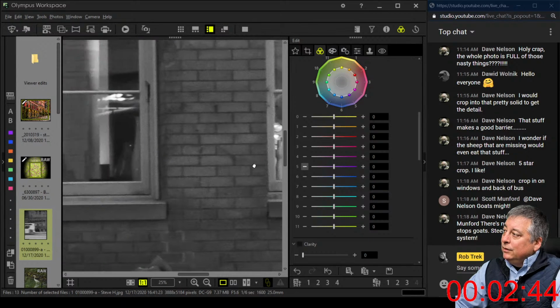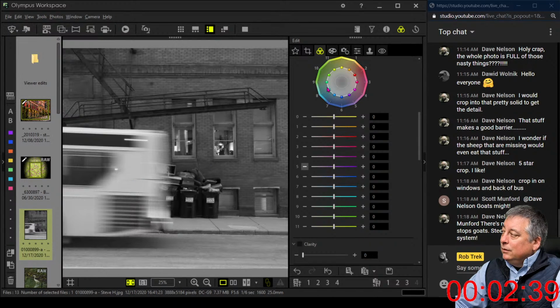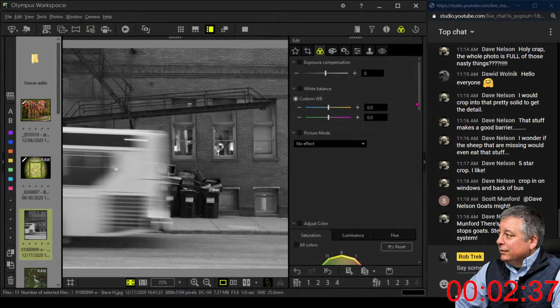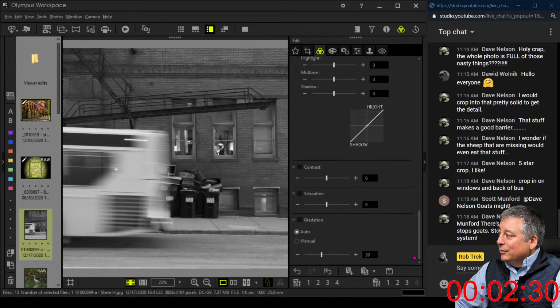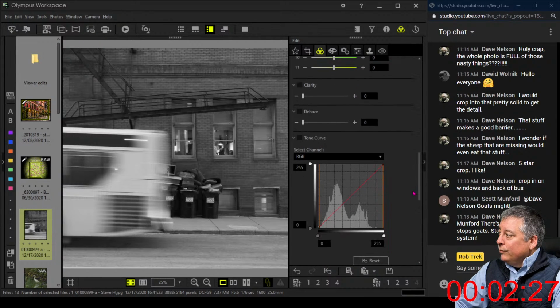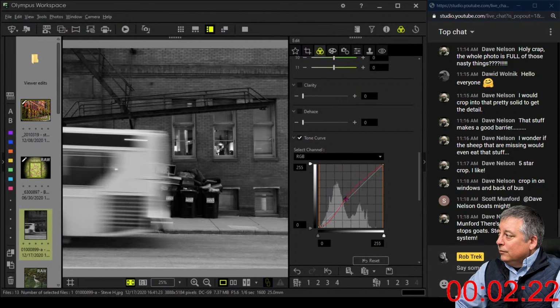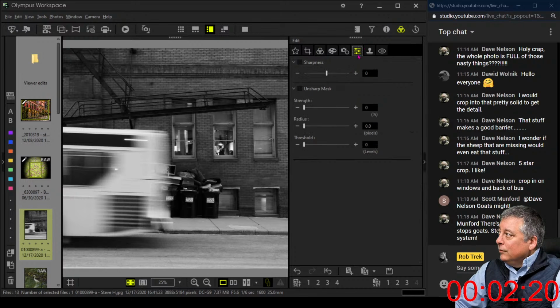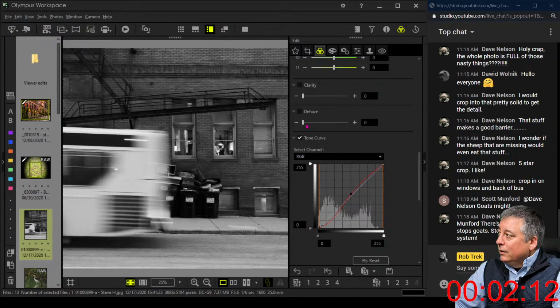Somebody in a kitchen here. All right, let's add some contrast. I mean, a soft black and white is good sometimes, actually. I just want to see what it looks like with some contrast. Maybe it just needs some sharpening. And crank in some dehaze.